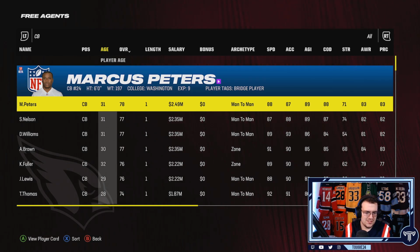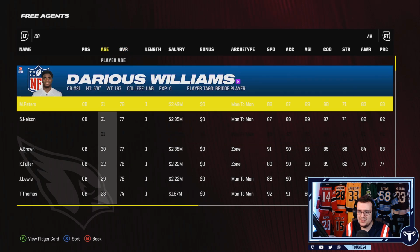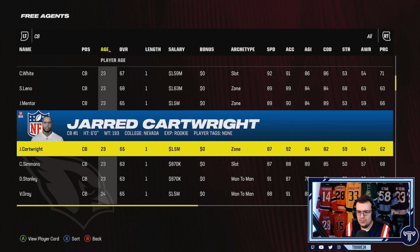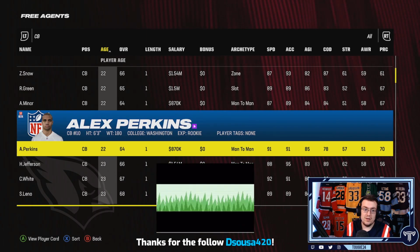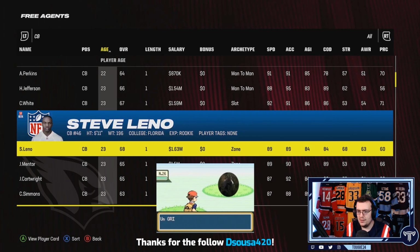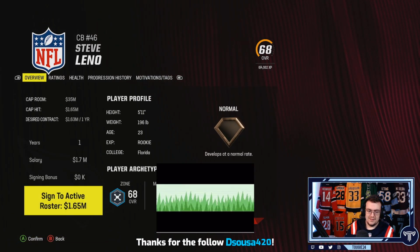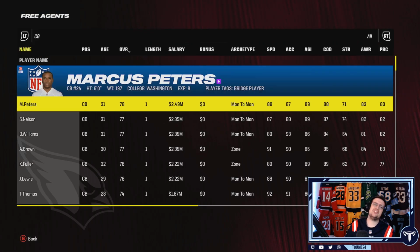That is a choice for a team name. That is a choice. At corner, Marcus Peters is there as a veteran. Now, decent UDFA corners are not a rarity. Shout out to D'Souza for the follow. Appreciate you. Or D'Souza, perhaps. Steve Leno. I mean, technically the Ass Riders. Technically. If you want to be crass about it.